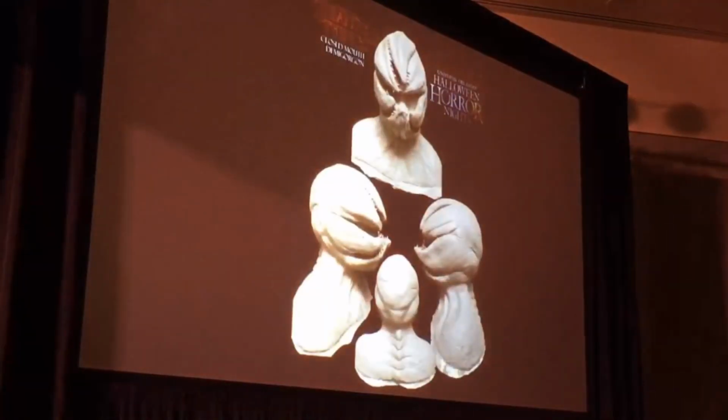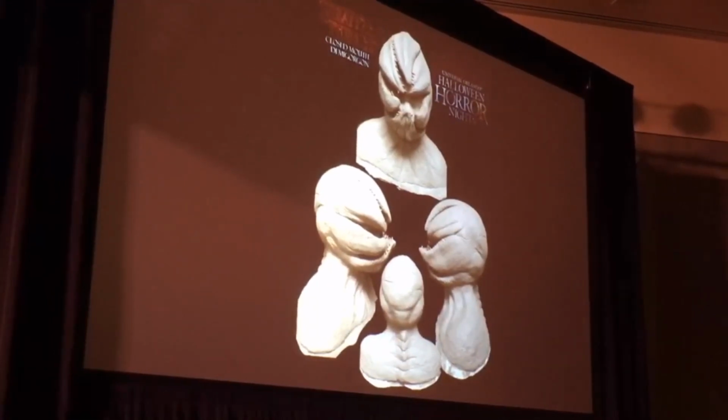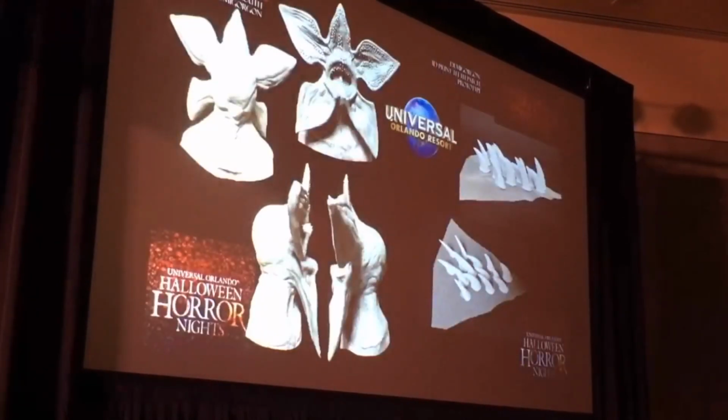And then, to put more icing on the cake, he went ahead and talked about something that's a little upside down. Stranger Things. He told us about the Demogorgon, like the molds for the masks. And one of the best things I heard from this whole thing, something that my friend Nico, as you guys know him from all the other Horror Nights videos, because that's my boy, the Demogorgons are going to be puppets. Not all of them, but we're going to have Demogorgon puppets. We're going to have full-size Demogorgons. We're going to have everything.